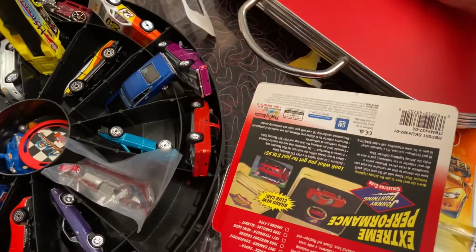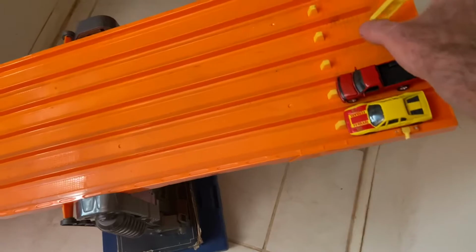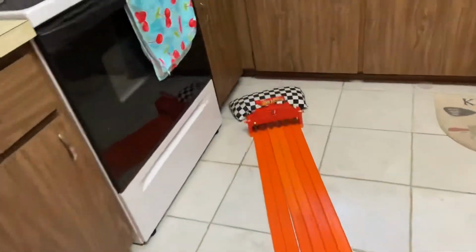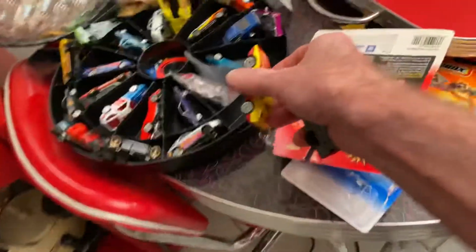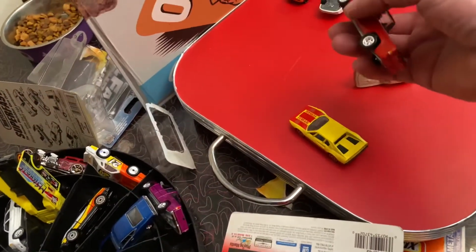I need to try something. I just recalibrated the wheel. I need to make sure it is what it is. That's what I thought. Think the Cuda's in the wrong place. Big time. I'm gonna start all over.